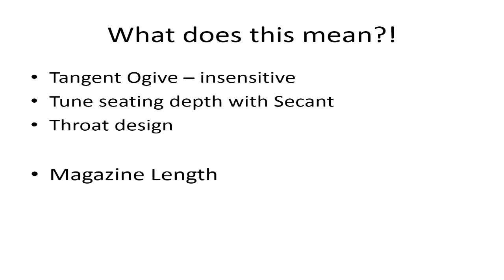So what does this mean? What it means is that tangent ogive projectiles, so Sierras and Noslers and those sorts of things, are very insensitive. So you can just make a load up and shoot them and they will shoot accurately. A secant ogive projectile like a Berger or a Hornady takes a lot more development to get it to shoot really well.